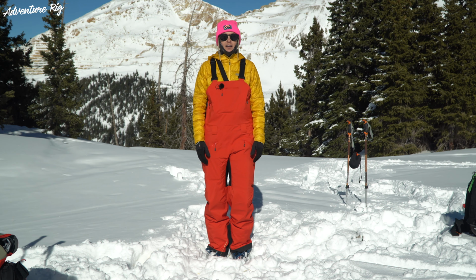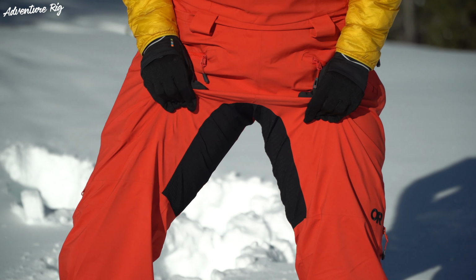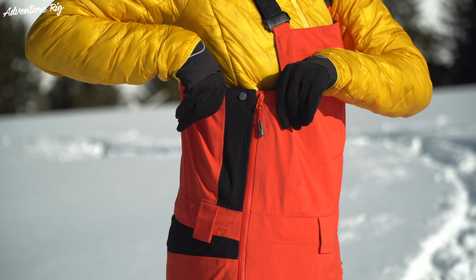These are metal buckles, and after a day in the backcountry, it is starting to irritate my skin and my bones. That gusseting that we were talking about with the jacket is also in the bibs, and I've really grown fond of these gussets. We have them in the crotch here, and then if I turn around, you can see here in the bibs and then around here. So again, just any movement you're gonna make, that's gonna help make these really comfortable and not feel restricting at all.